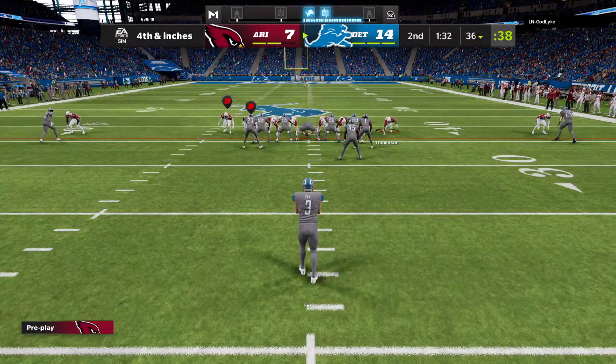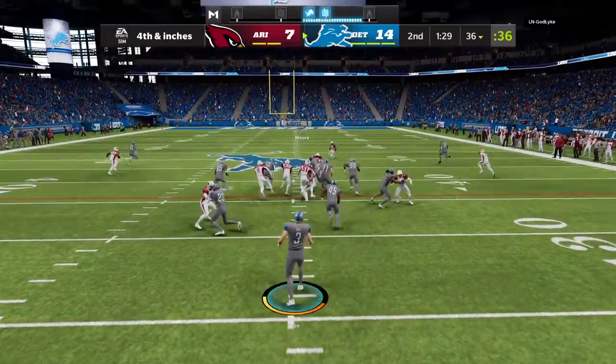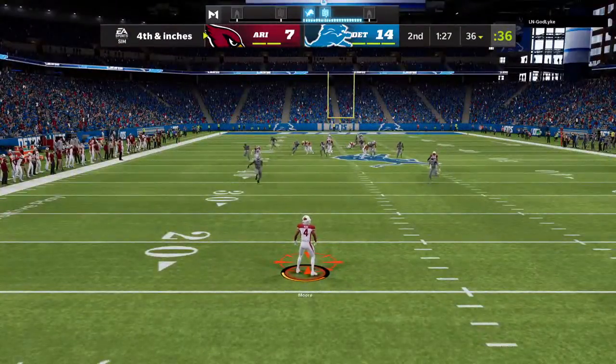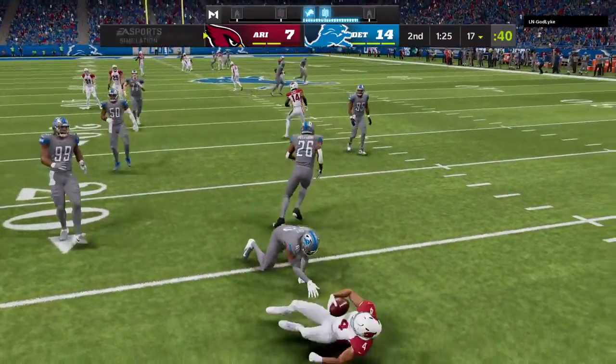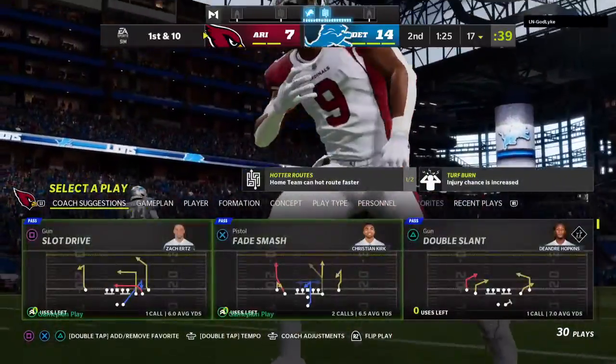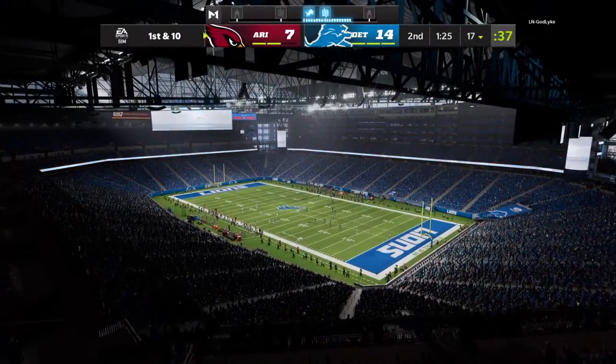The NFC's Pro Bowl punter a year ago, Jack Fox, on to punt for the Lions, as he's on to punt for the first time this afternoon. So a change of possession here on the punt, and the offense will take over with a new set of downs.